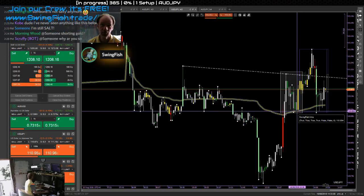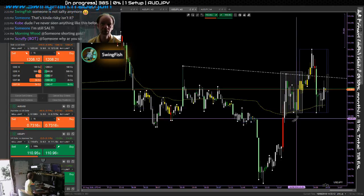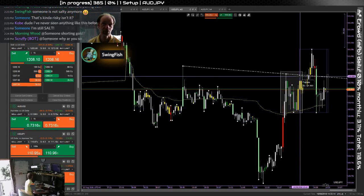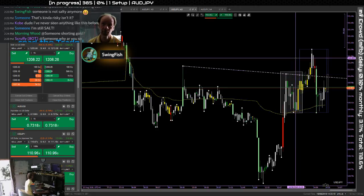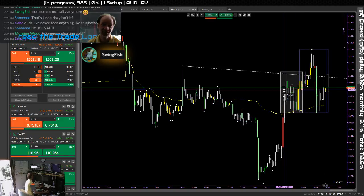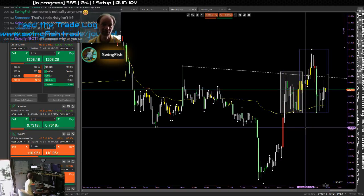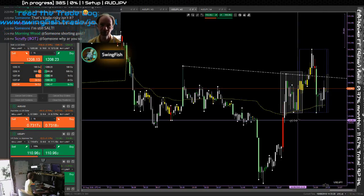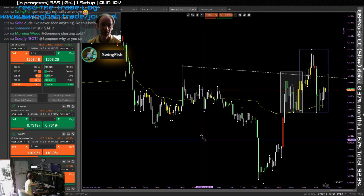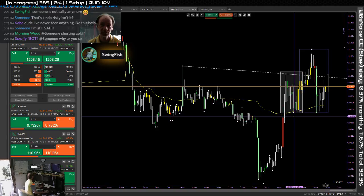So you have like a 1 pip stop in a situation like that, because there's high volume, and it just goes straight to the next support or resistance, and you just take the profit there. And that's why we're just testing these volume candles. Of course, they have a completely different application. It's not what they're supposed to do. I mean, they're not displaying what they're supposed to display. But intraday, they have quite some value.